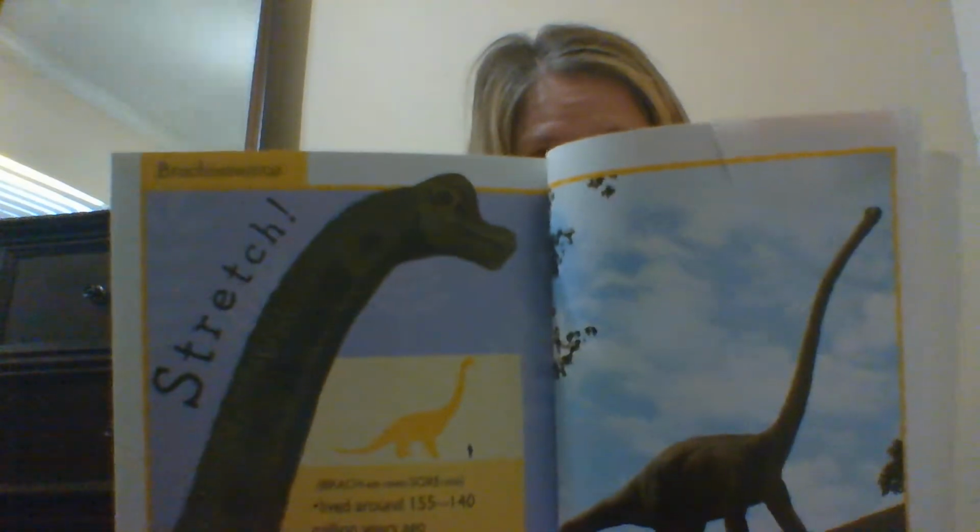He definitely sticks out. He lived around 155 to 140 million years ago. He's one of the oldest dinosaurs. And he was 42 feet tall. Oh my goodness. Did you know Brachiosaurus was about as tall as 3 double-decker buses? A double-decker bus has seats on top, and then you'd have to stack 3 on top of each other to be as tall as a Brachiosaurus.